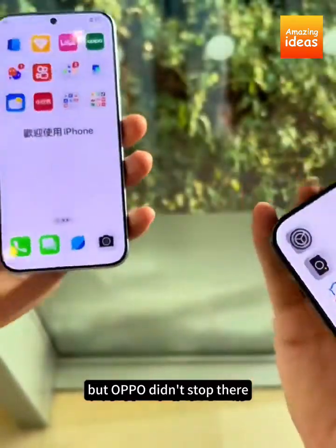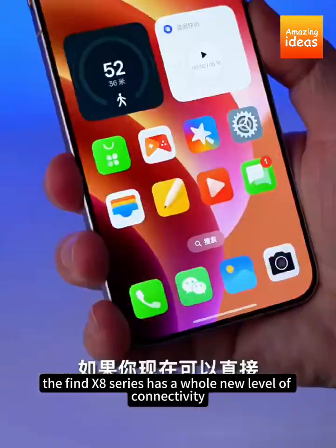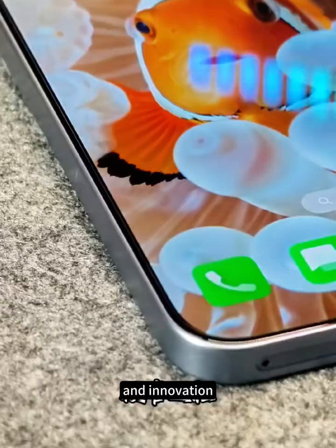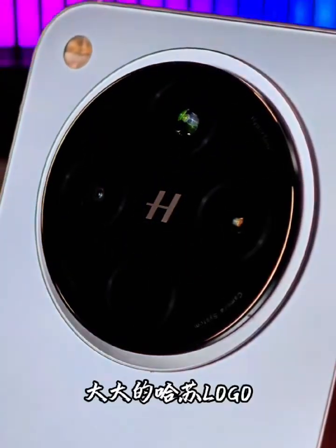But OPPO didn't stop there. The Find X8 series has a whole new level of connectivity that makes it a powerhouse of convenience and innovation. One standout feature is Beacon Link.